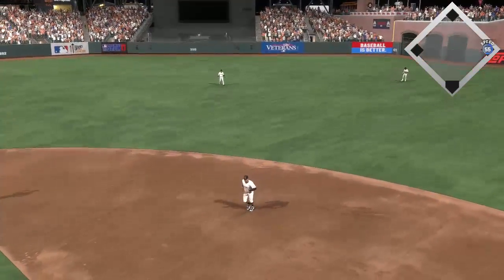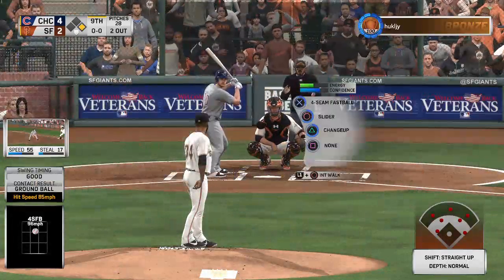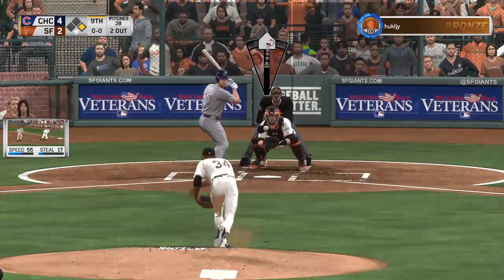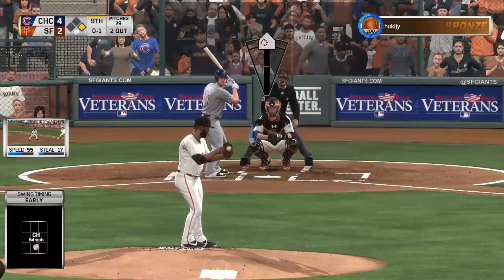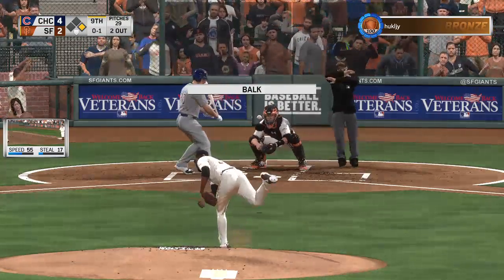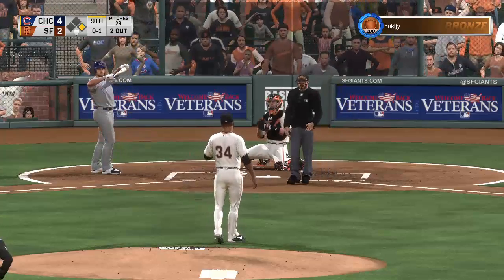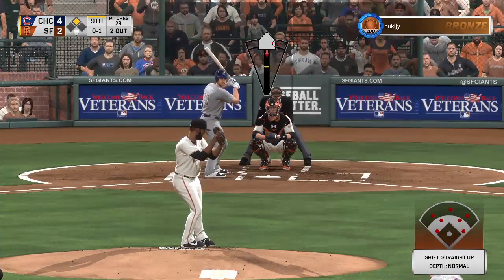So the 2-out hit here extends the inning for the left-handed hitter Daniel Murphy. Now batting, into the box now, Daniel Murphy. 0 for 3 with a couple of strikeouts for him to this point in the ballgame. Swing and a miss out in front of a changeup. And now a stoppage here as a balk has been called. And that could wind up being a costly one as it'll move that base runner into scoring position now with 2 away.